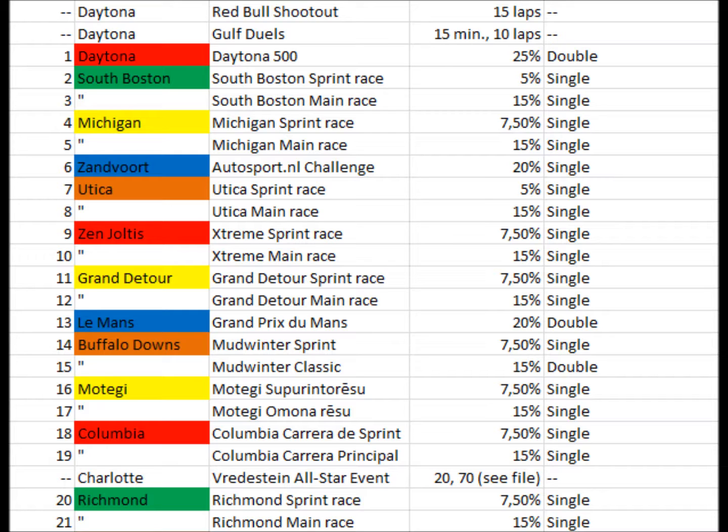Then we move on to a new track, which is Le Mans. Yes, indeed, we are going to Le Mans, the Grand Prix du Mans, which will be 20% and double points. Also, there will be a comment deadline, so after the Le Mans race there will be 1 week, and everybody who has not commented on the races right after Zandvoort and before Le Mans will be kicked out.